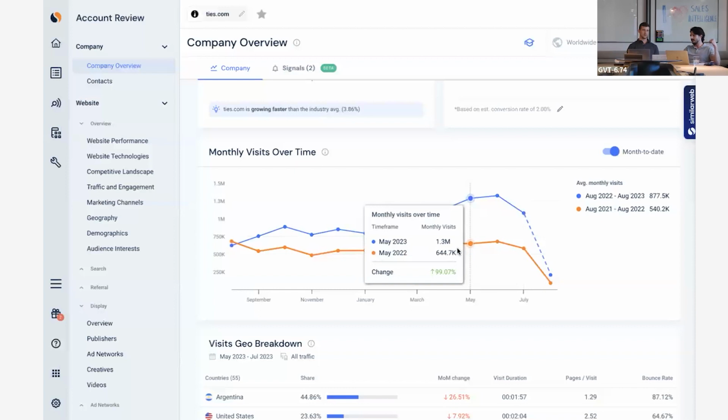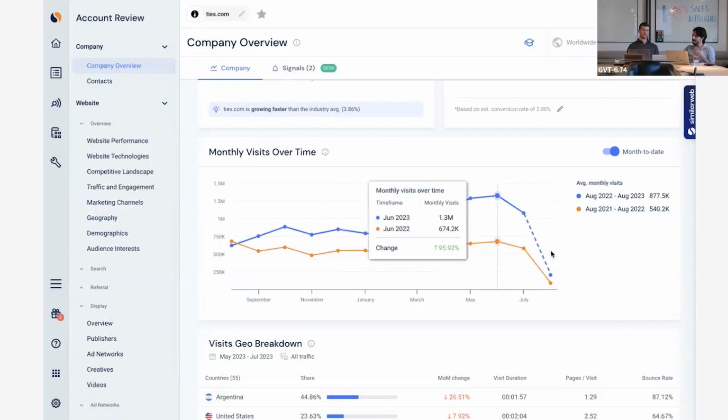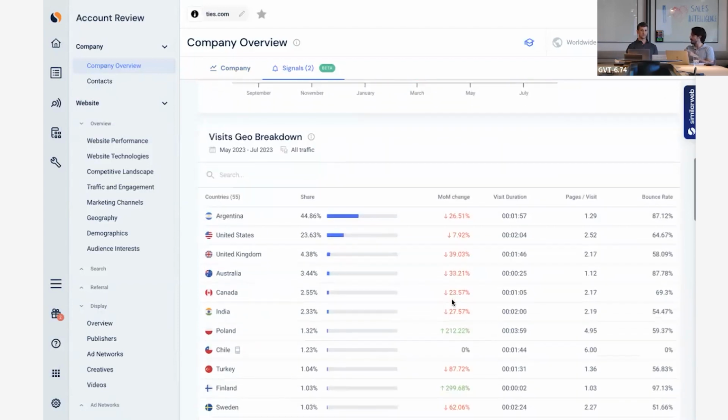The orange is what happened between 21 and 22, and the blue is from 22 to 23. Yeah. So I can see that the website is growing very well in the last 2 years. And I also have more information here about the visits geo breakdown. Now I can see from each territory, from each country, where the traffic is coming from, but not only that, how qualitative this traffic is.